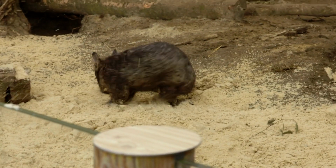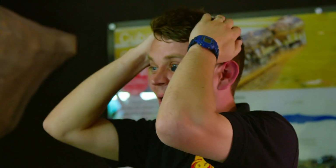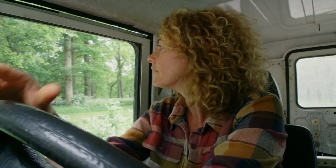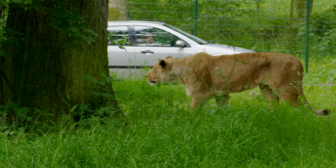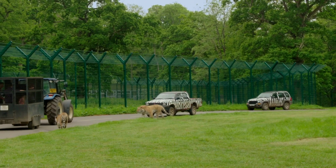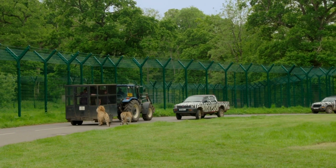Next time, playful wombats turn poorly. There was nothing that we could see that was wrong with them. Animal Olympics in the croc pool. This is so cool. And I'm on patrol. She's really stalking, isn't she now? As the big cats play rough. Look at him, he's going for the tyres already. Oh, Red!